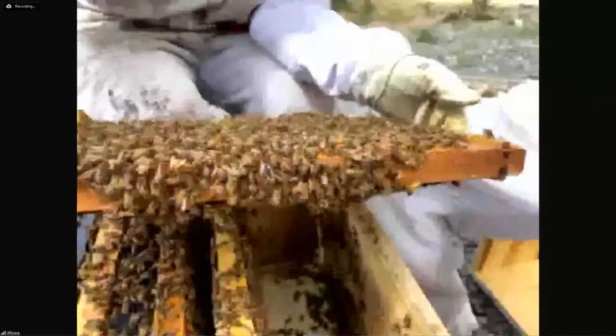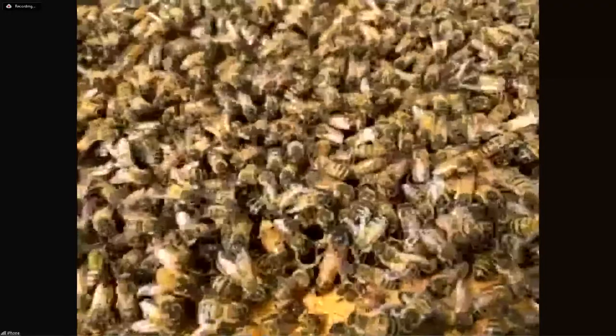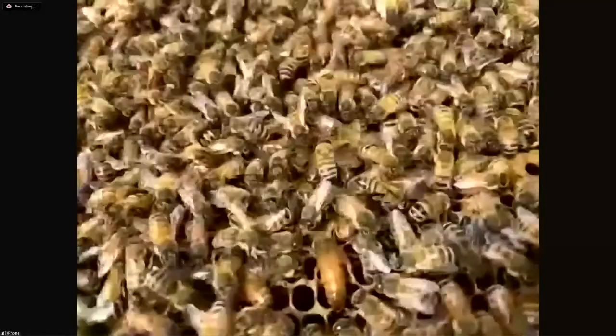All right. It's so hard to keep up with the queen. She consistently keeps moving. But I hope you can see her here. If you can hold the frame, hold still. She's the member with the long body. Yes. So is she bigger than the other workers?